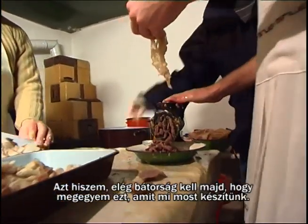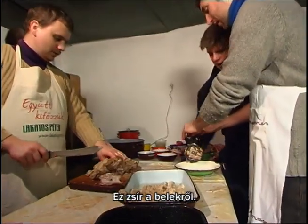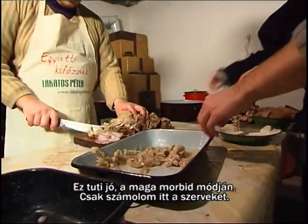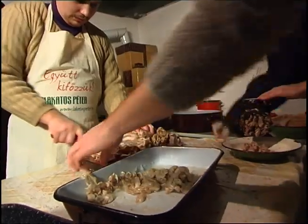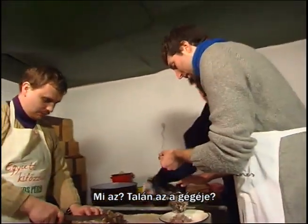I think I'm going to have to be quite brave to actually eat the stuff that we're producing. It's the fat from around the intestines. Oh, that's pretty cool, in a kind of morbid way. Oh, I'm just counting down the organs here. What is that? Is that a voice box?